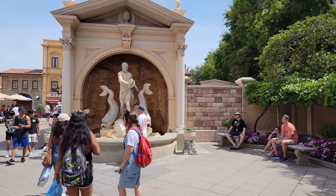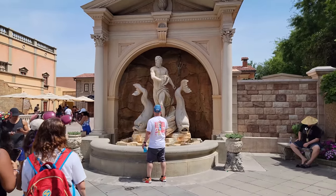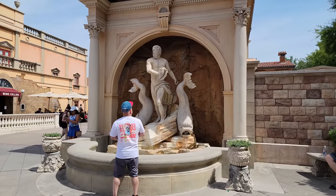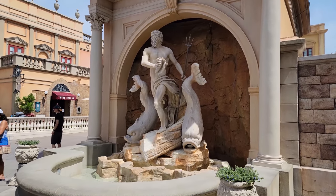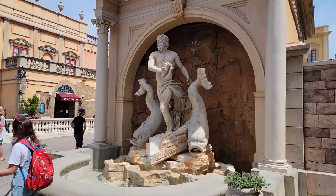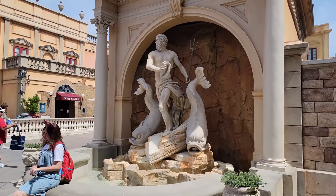Awesome fountains here. I believe this is a replica of one in Rome. And of course, this one has the loincloth there to make it more Disney friendly, but I believe the original one does not.